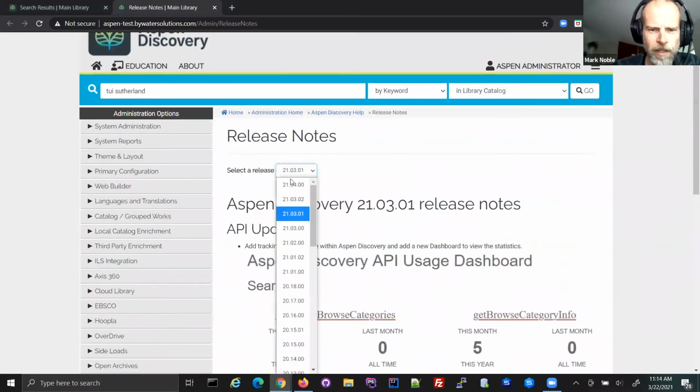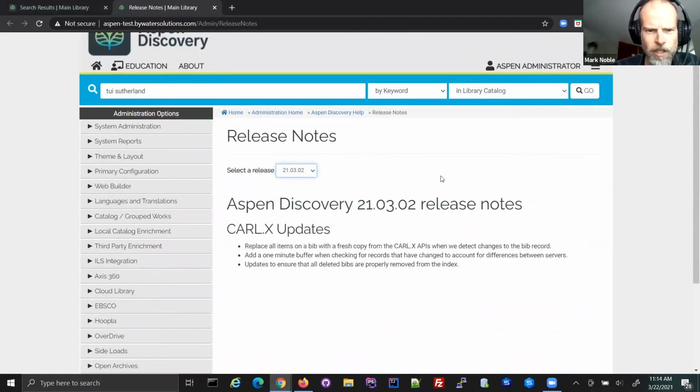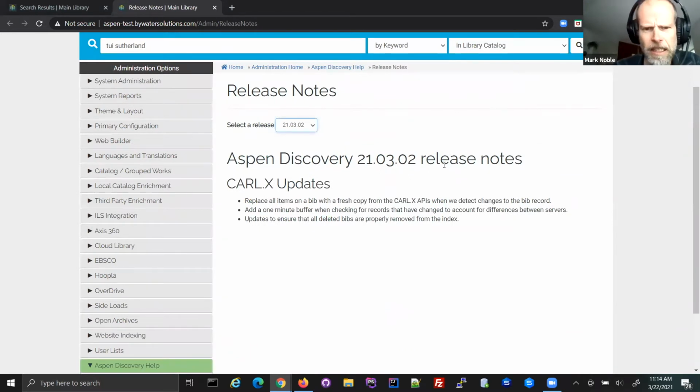Okay, let's move on to 21.03.02, which is really just Carl X updates. This currently, no, we did push this into 21.04. So this is just for Carl X. We had a few cases where items weren't updating as part of the standard continuous extract, and some of that was due to issues within the code, and some of it was due to a time difference between a couple of servers. So we now have all of the indexing, deleting old bibs. There were some issues with suppression as well that weren't popping up. So that all looks good now.